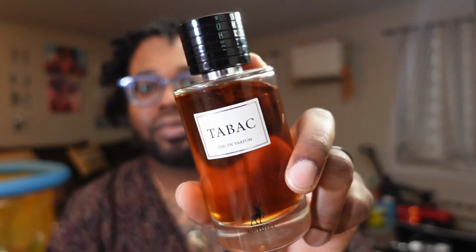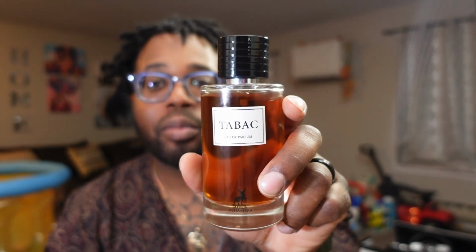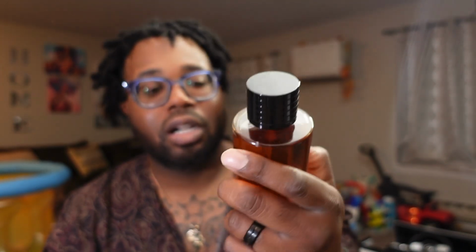Number three is actually a fragrance I picked up this year, fairly new release, and that is Tabac. This one right here, set to be a clone of Tabacular, I believe, from the House of Dior. Man, Mason Alhambra, this joint right here. Fragrance fam, I know y'all got this in the collection, man. This one probably is hovering right now between, I believe, $45 and $50.